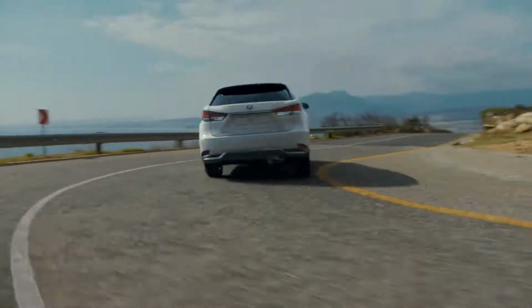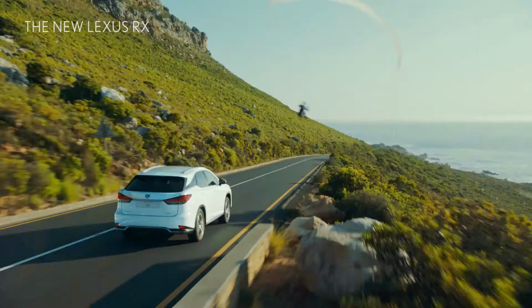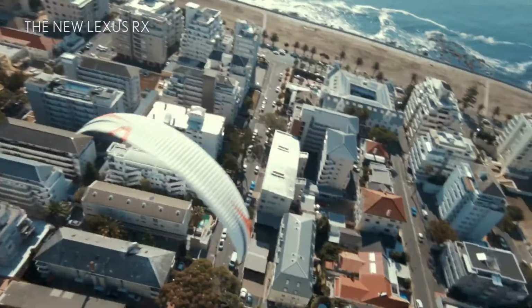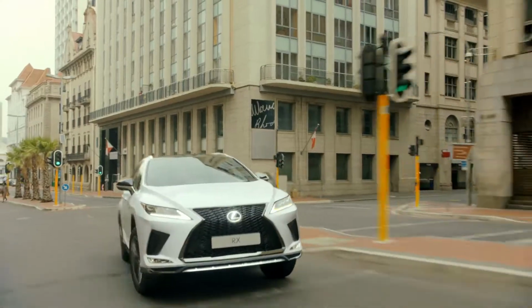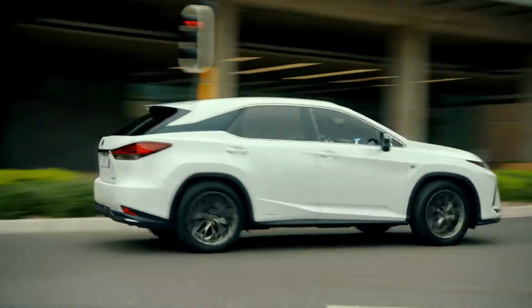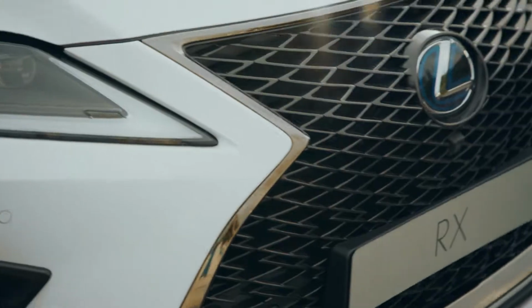Welcome to the new RX, the most sophisticated SUV ever created by Lexus. Powered by Lexus self-charging hybrid, it combines exquisite craftsmanship, superior driving dynamics, and seamless advanced technologies.